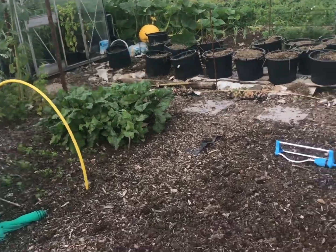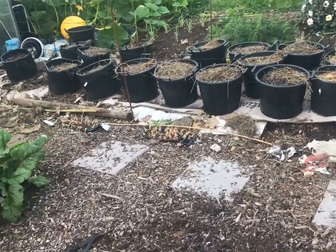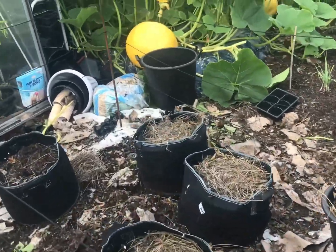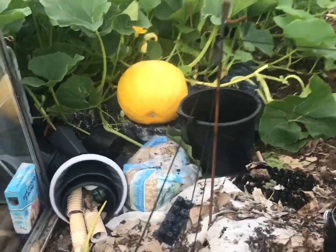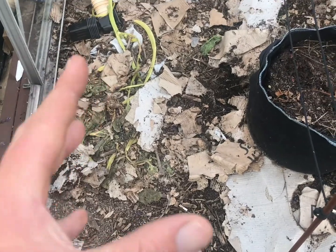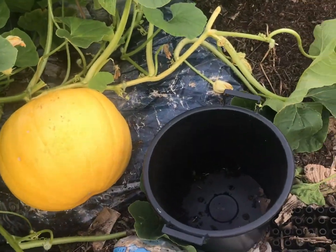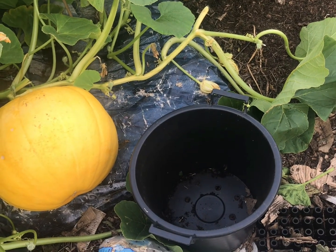Yeah, that's probably the star of the show, this pumpkin. Like I say, I don't think it'd fit in that bucket if I moved it. But just look, where the birds. Yeah. So yeah, that's the pumpkin.